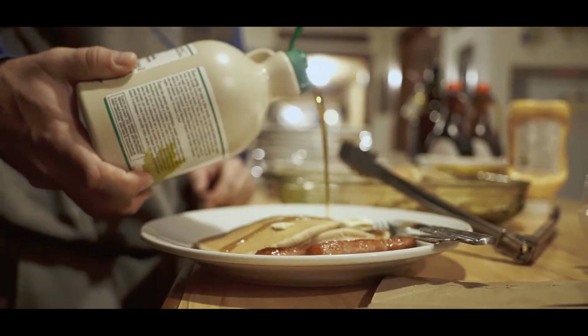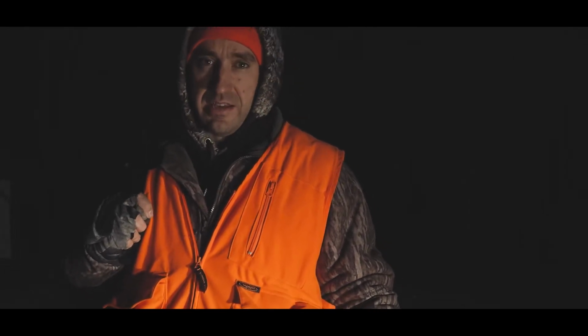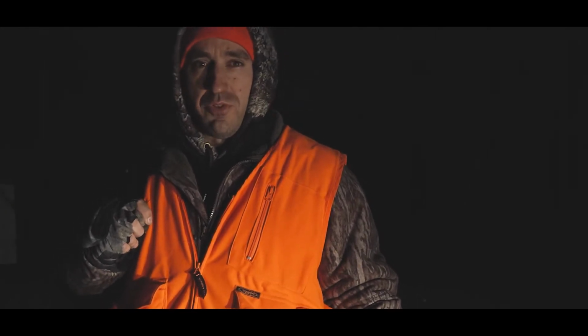Day two here at camp with Canadian Whitetail Outfitters, and I'm excited to get back in the stand again. We had a good day yesterday. We saw some good deer, a few bucks, a nice 10 point, but just not quite what we were looking for yet, and hopefully today the big guys will show up.